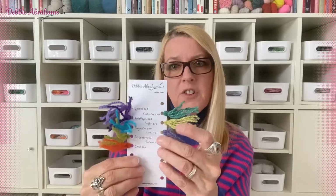And as you can see, we've got 3 purpley shades here. 2 of them are incredibly similar to each other, 2 sort of yellow, green, limey shades here too. So it's really important that you have that all set up, ready to go before you start.